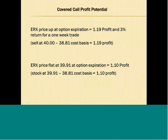So again, if you buy the shares at 39.91, you receive the 1.10 call option premium. That reduces your cost to 38.81. If ERX gets called, we sell it at 40 minus our cost, so we have a $119 profit. If you divide that 119 profit by our cost basis of 38.81, that's a return for the week of 3%. That's a pretty good return for a 1 week trade. And then, of course, on January 6th, we can sell another option premium. So in this case, if the stock gets called, we get a 3% return for the week.